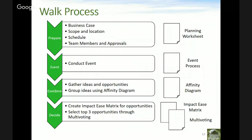Then we put together a schedule. It says, when are we going to do these activities? When are we going to do the planning? When are we going to have the event? When are we going to have the follow-up?